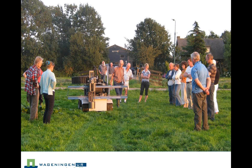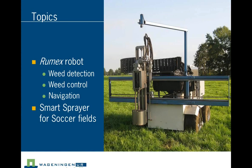The robot is in the middle here, with a bunch of farmers around it and myself right in the middle there. And I'm going to tell you a little bit about that robot today. In the first part of my talk, I'll tell you about the weed detection, how it finds the weeds, how it controls the weeds, and how it gets to the weeds, how it navigates towards the weeds.